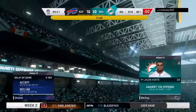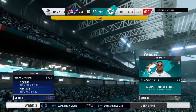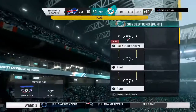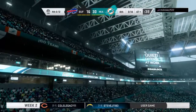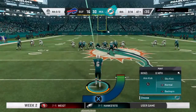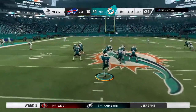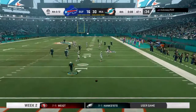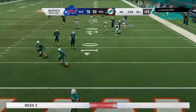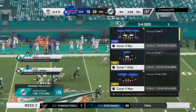Play clock is going to run out here. They're in no hurry to get a play off. That's going to set them back 5 yards. The Dolphins will send out the punter now, as he'll punt it away for the 4th time today. And no one there to stop it. Hits at the 8, but it carries all the way into the end zone for a touchback.